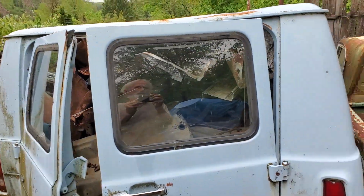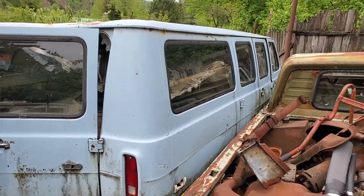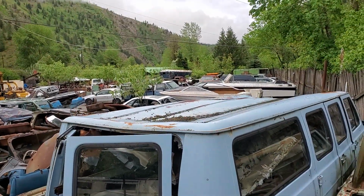Here's a vehicle. As you can see, this van's just the same. It's pretty filled up full of stuff. You gotta get up above here and take a look.